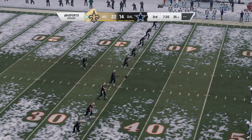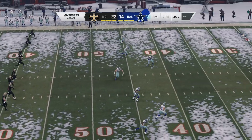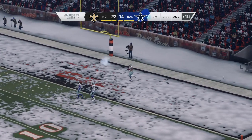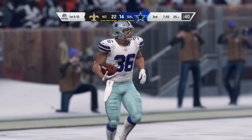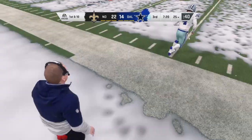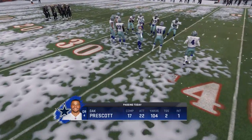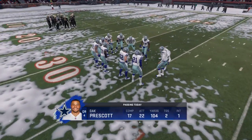Following the made field goal, Lutz to kick it away. This will be fielded on the back line of the end zone. Here's the Dallas offense now heading back out onto the field. And last time they surrendered the safety, we know they don't want to do that again.